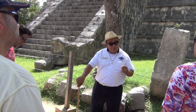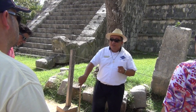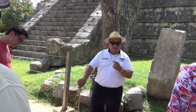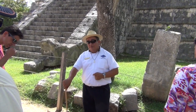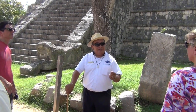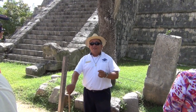I'm going to show you a photo of a great phenomenon that occurs here in Chichen Itza, forming a snake representation from top to the bottom. Those are 7 triangles of light. Please tell me, did you know that Chichen Itza is one of the new 7 wonders of the world? Yes. That's why we're here.